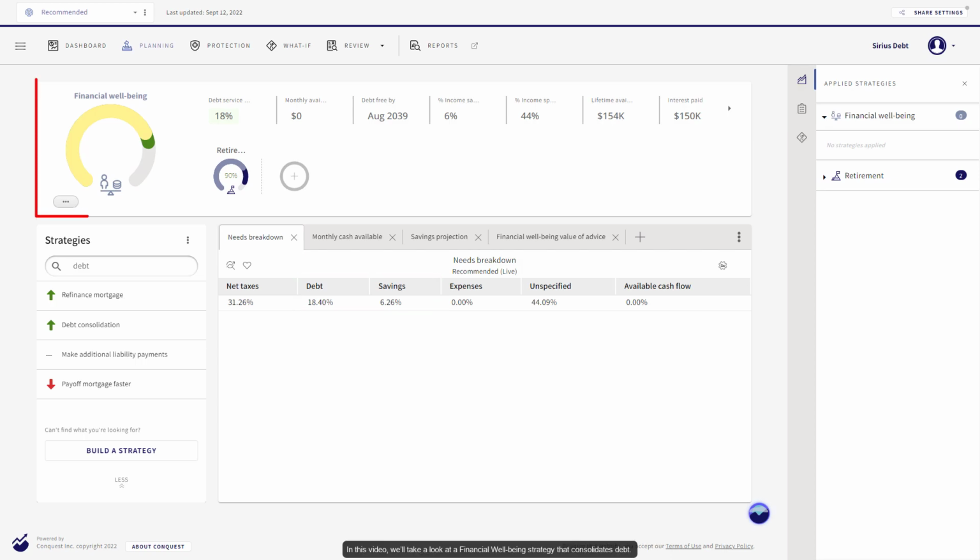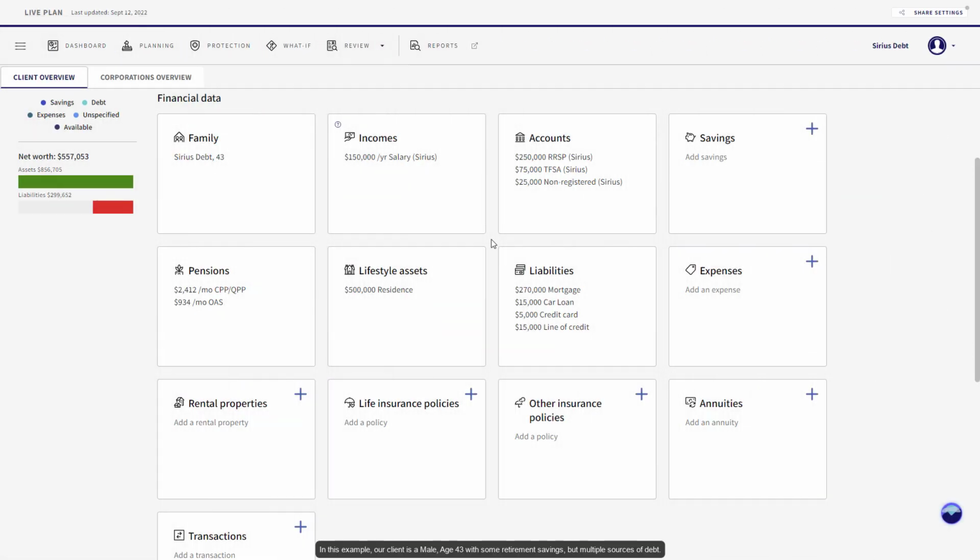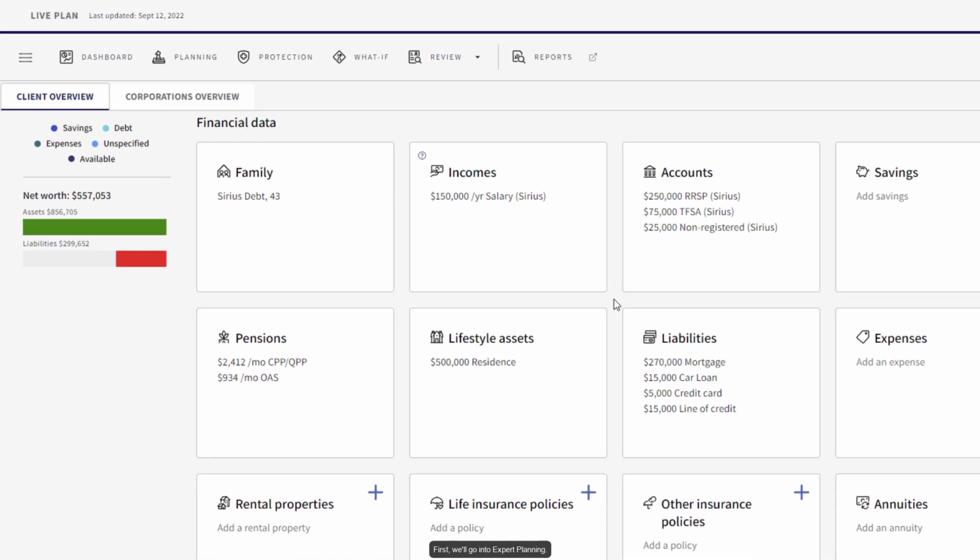In this video, we'll take a look at a financial well-being strategy that consolidates debt. Our aim is to free up cash sooner so that our client can start applying this to retirement savings. In this example, our client is a male age 43 with some retirement savings but multiple sources of debt. In addition to his residential mortgage, he has outstanding balances on his line of credit, credit cards, and a personal car loan. First, we'll go into expert planning.